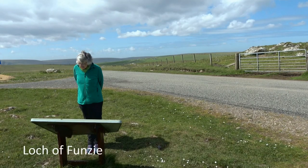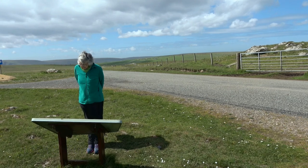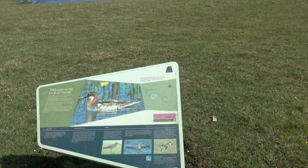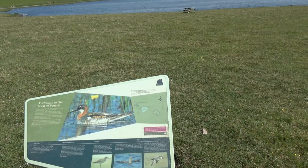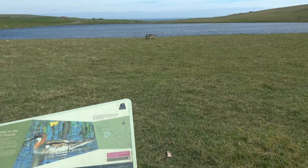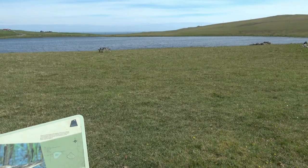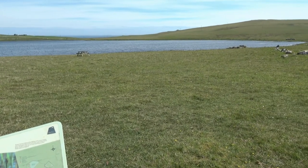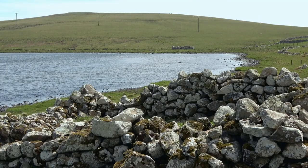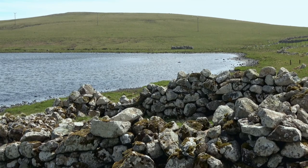Fetlar is well known for birds, which come from hundreds of miles. But because we're here in the breeding season, a large part of Fetlar is actually closed to the public. By the Loch of Funzie, we could hear the calling of the birds, the curlews and the whimbrels and others which we don't know. Sometimes you could just hear birds and not see them, and other times, the larks were incessant.